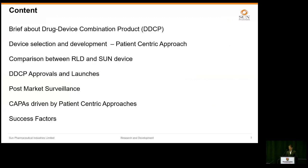In this drug device combination product success, we will talk briefly about the drug device combination product. Then we will see how the device platform was selected and the subsequent development carried out, considering the patient-centric approach, and then the comparison between reference and Sun device, then the approvals for drug device combination products and launches in various markets.